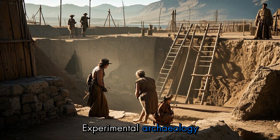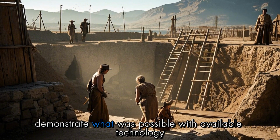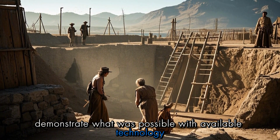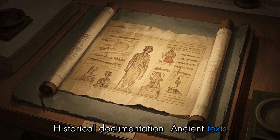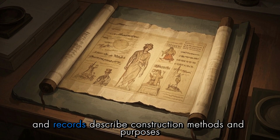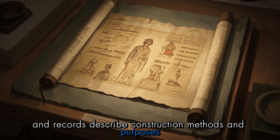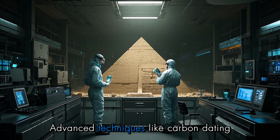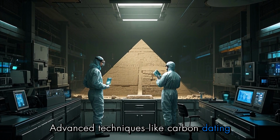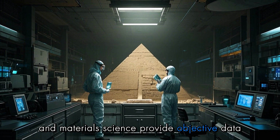Experimental archaeology, modern recreations of ancient techniques, demonstrate what was possible with available technology. Historical documentation. Ancient texts, inscriptions, and records describe construction methods and purposes. Scientific analysis. Advanced techniques like carbon dating, geological analysis, and materials science provide objective data.